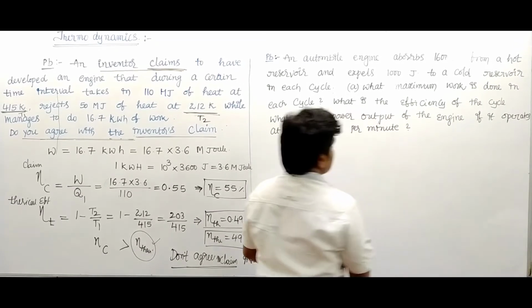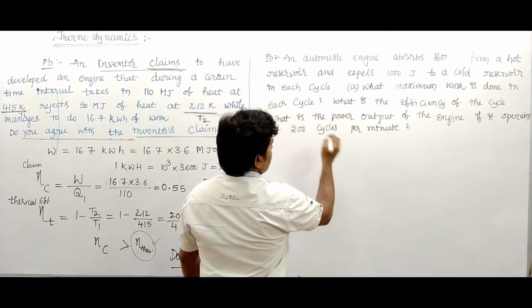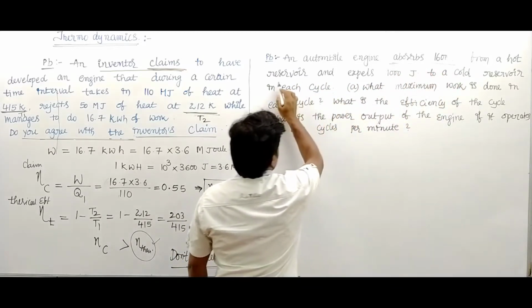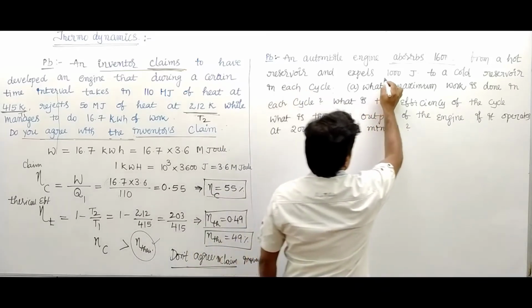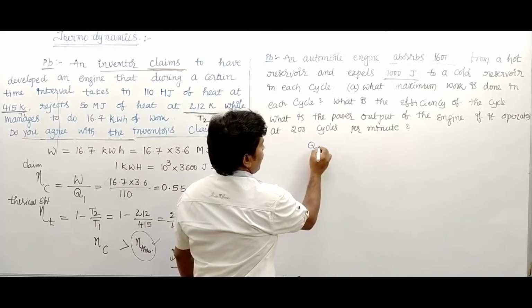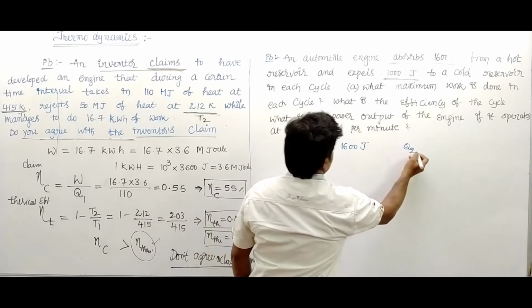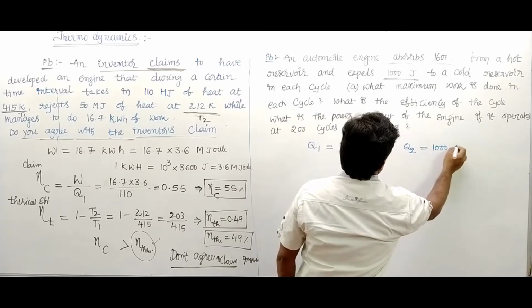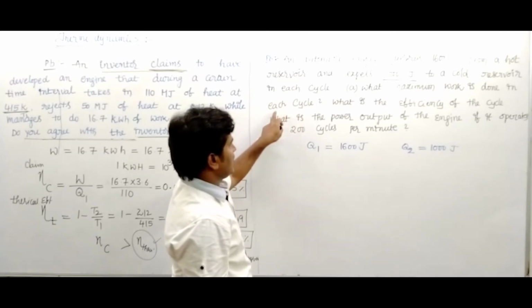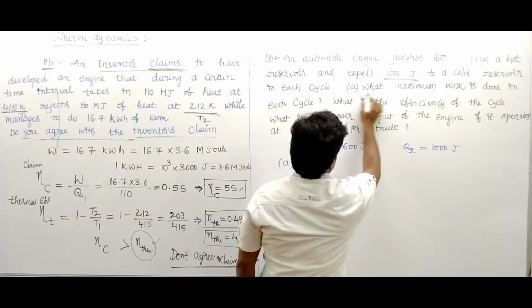An automobile engine absorbs 1600 joule of heat from a hot reservoir and expels 1000 joule to a cold reservoir in a cycle. So Q1 is 1600 joule and Q2 is 1000 joule. What is the maximum work done in each cycle? First question, what is the maximum work done?